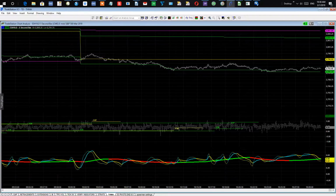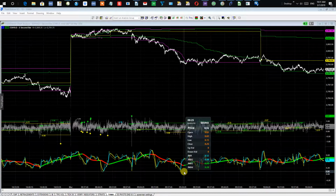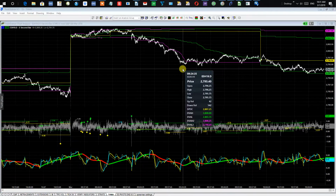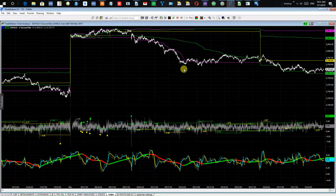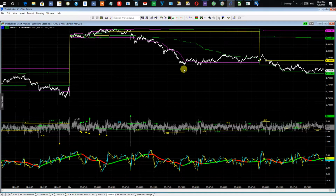Now let's take a look again at the big picture here. The lowest low on the premium on the average was right in here. Now, the premium has to be divergent in order for a major pivot to take place. That means that on a long trade, we need to see a lower low on the ES, but a higher low on the premium. Where do you first see that happen?